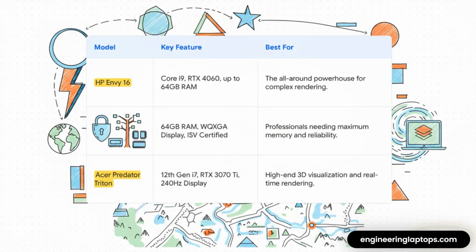And for anyone focused purely on high-end 3D work, the Acer Predator Triton is an absolute beast. It's got an insanely fast 240 Hz display, which means every pan, zoom, and render is just buttery smooth.